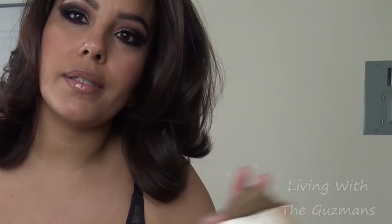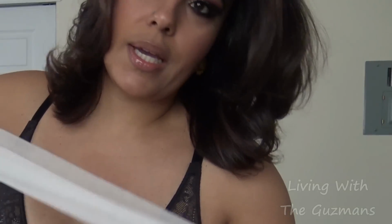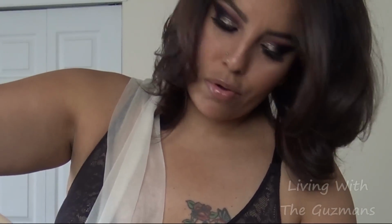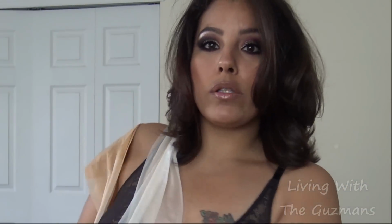I got three pairs that I found in a store in the mall, and I don't even remember the name of the store. But anyway, I got three colors here. One is what they say, vanilla. I don't know what this one is called, nude, gold, whatever. And then this one here is tan. So I got these colors and I am going to try them on for you.